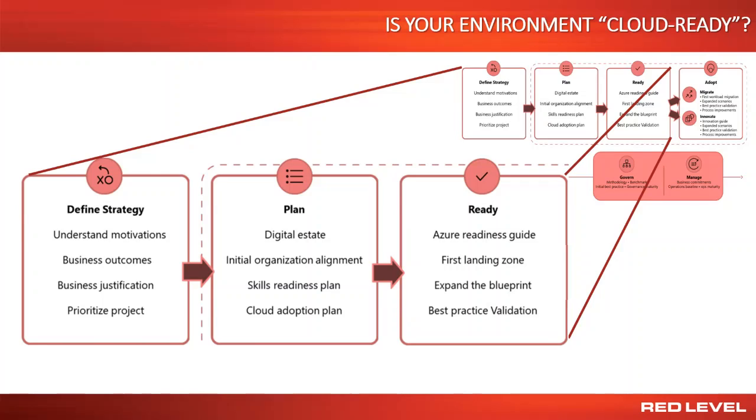Lastly, in these three stages is the readiness stage. So Azure Readiness Guide, it's a review of the setup guides. You should become familiar with the tools and approaches required for landing zones. We'll create the first landing zone. So a landing zone, think of this as kind of the foundation for your cloud infrastructure.